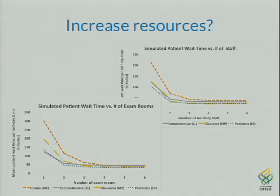And what we found out was there was a big decrease in wait time when we went between 1 and 2 staff members or 1 and 2 exam rooms. There was a little bit when you went from 2 to 3, but after that you can see it just completely flattens out. And the reason for this is that once you get a couple of staff and 2 or 3 exam rooms, those resources no longer become your bottleneck. The bottleneck is actually your provider. But the way that clinics are essentially defined in ophthalmology is that it's one provider in the clinic, so it's not like we can add more providers.